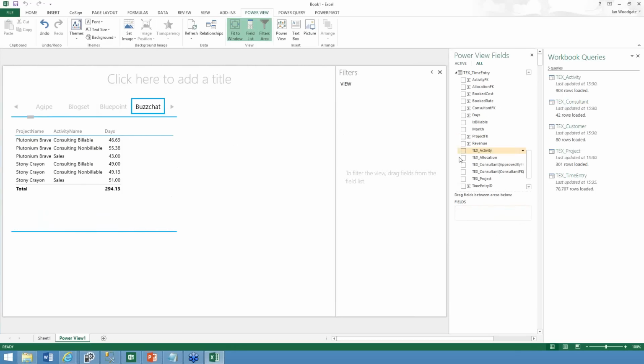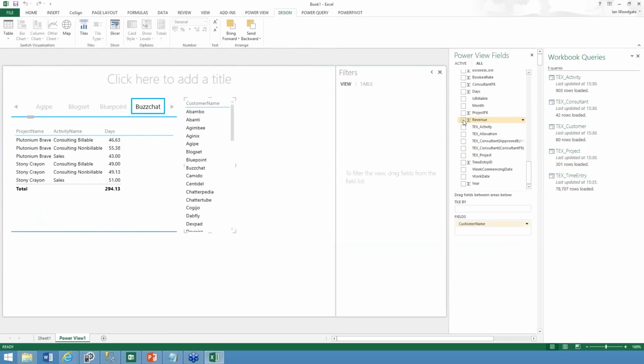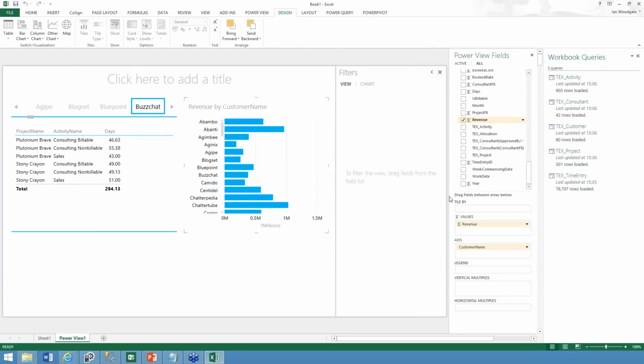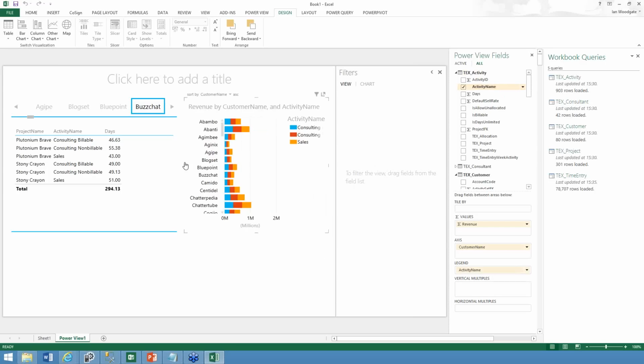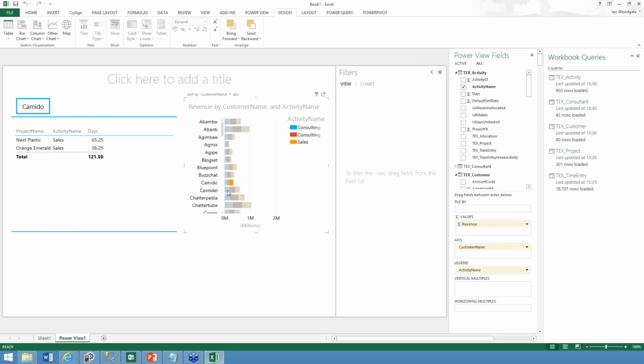Perhaps we want to do something else as well. Perhaps we want to see revenue, so for each customer, we want to see the revenue, so we can come in here, we can choose customer name and the revenue, which is our calculated column. Maybe we want to see that as a chart, so maybe a column chart, bar chart, something like that. Maybe we want to split that down further. Maybe we want to split that out by activity. Kind of get the idea. And it's all filters as well, so click through here. These will start interacting like that. You can see how we can do that.